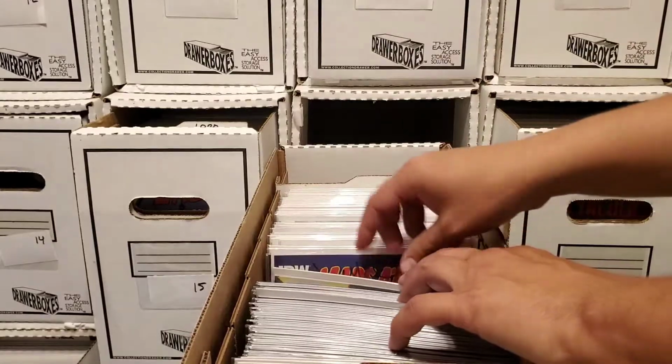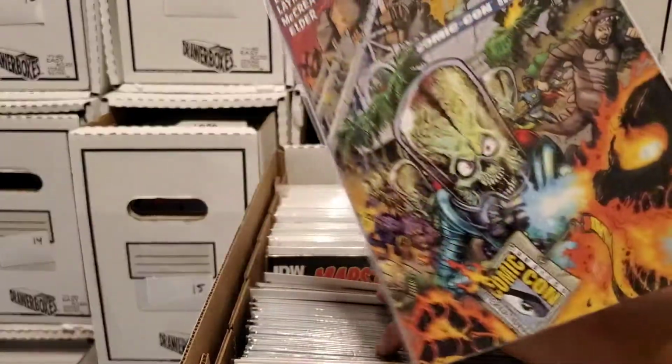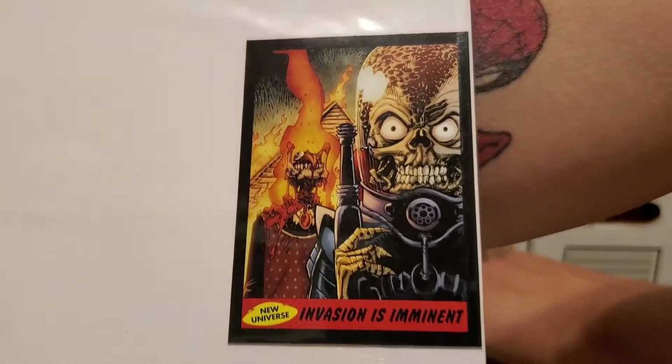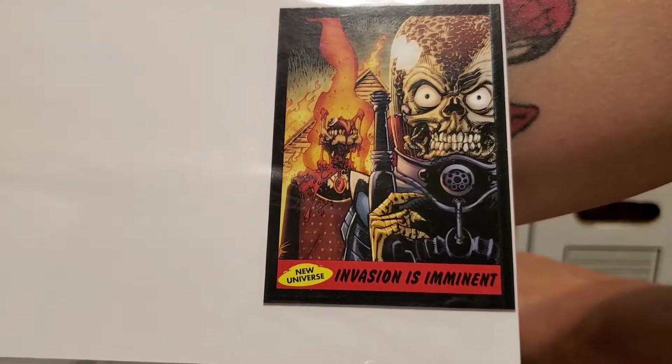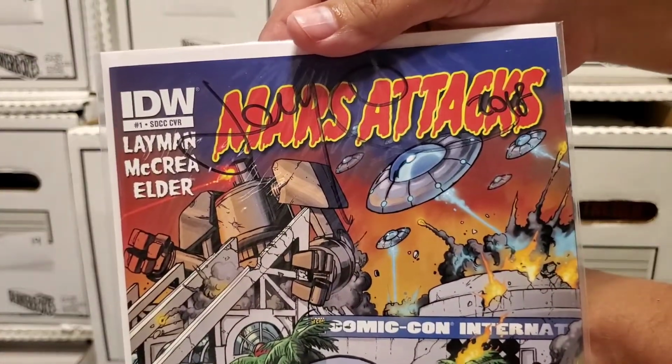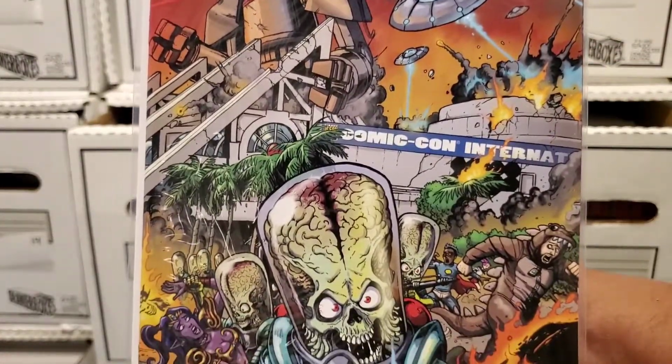Mr. John Layman. And then this is the San Diego Comic-Con edition. This actually has a card with it. There's a little card right there. Invasion is imminent. New universe. But this one I got signed by Mr. Layman. He did an amazing job with this.